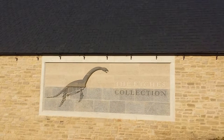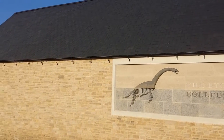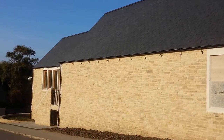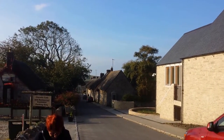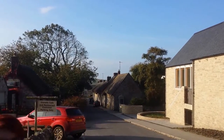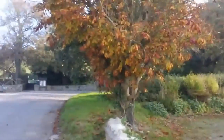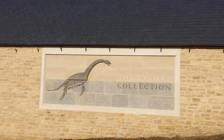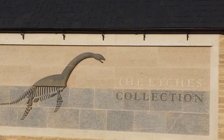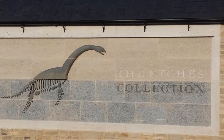This is the Etches Collection, a new paleontology museum in Kimmeridge in Dorset. I saw about this on TV, so I thought, okay, let's go and see it, it's new.